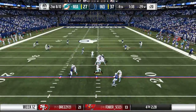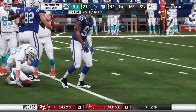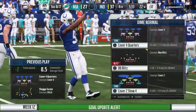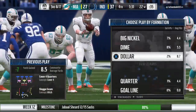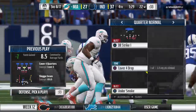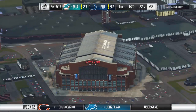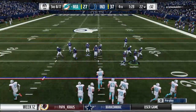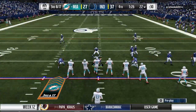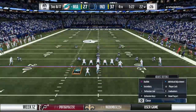Now it's Tannehill. The ball is sheared. Have yourself a game. Jabal Sheard in there to take him down, and the clock will roll. Remember, throughout my career, defensive coaches always say, guys, you got to earn the right to rush the passer. Well, they put themselves in a great spot with this big lead, and they know they've got to throw the ball. These pass rushers have to be salivating. It is pin your ears back time indeed.